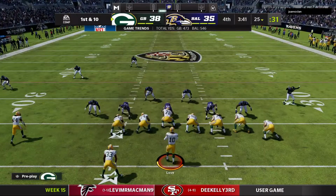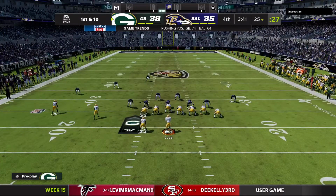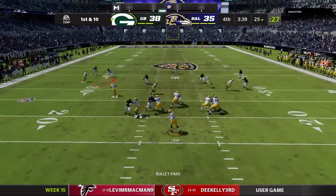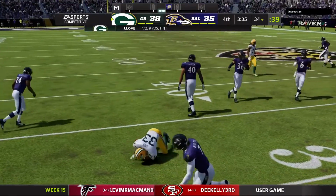The Packer offense ready to get their next drive underway. I'm curious to see, Charles, about the play calling on this drive. Last time out, the interception that led to a touchdown. Here we are, very close, one-score game.